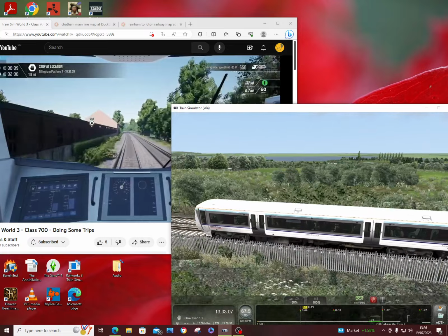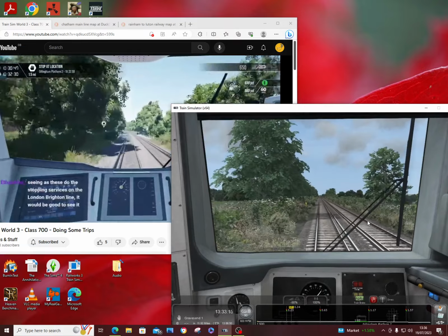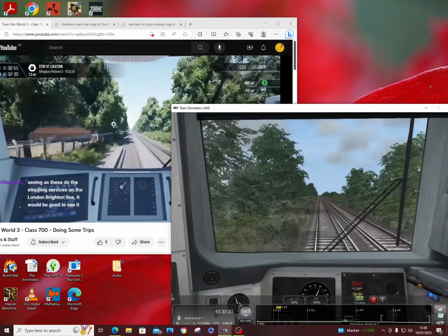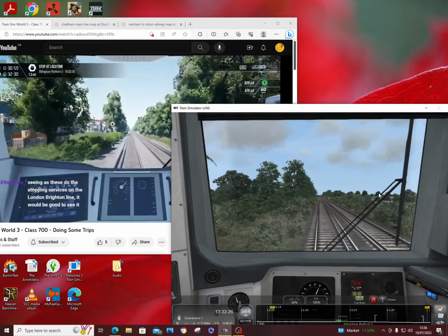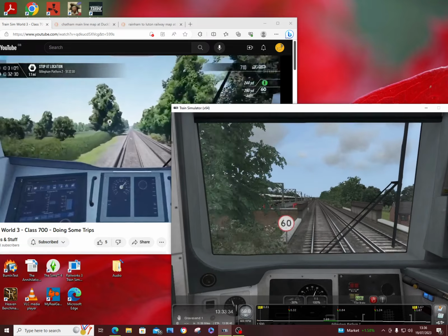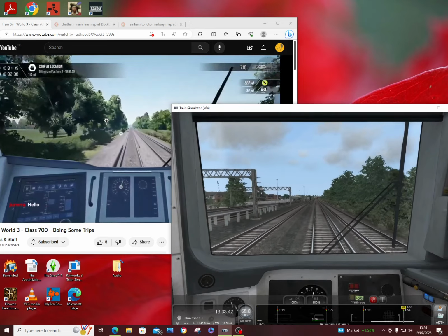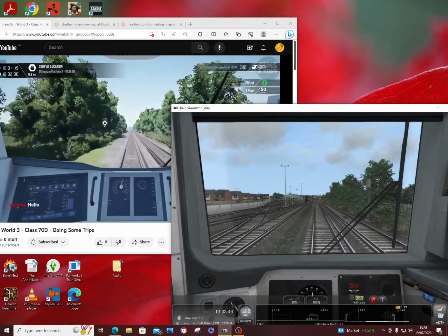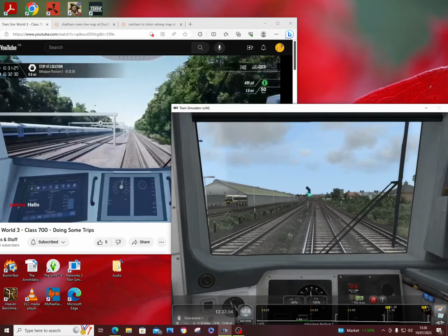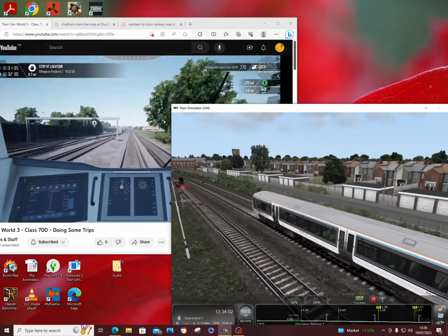I love the fact that there's a bit of AI traffic in this as well. Yeah, and that view out the front. That's the sort of view you want as a train driver. It reminds me of the HST, that middle driving position. Right, slow it down to the 60. Just about. Hello, is it me you're looking for? So yeah, it releases tomorrow on Steam already. My opinion is just go and buy it. If you like South Eastern High Speed and you're a fan of electrics, or obviously UK stuff, then go do it. It is modelled so well.